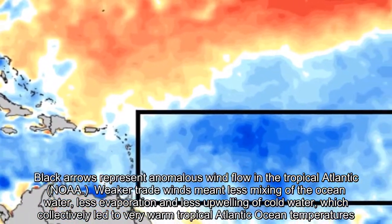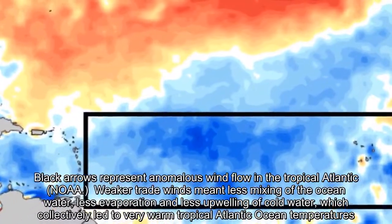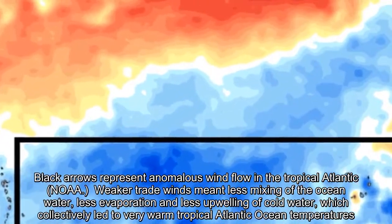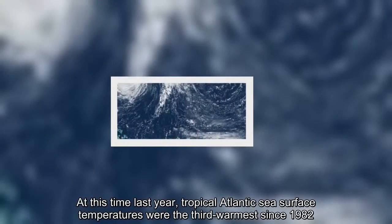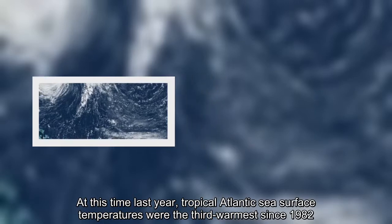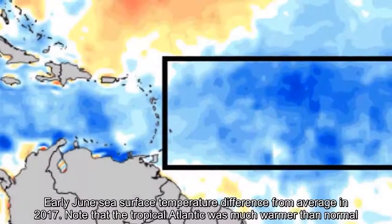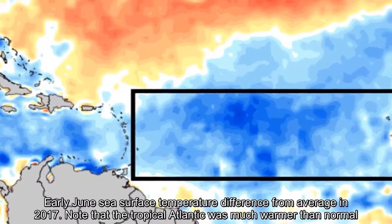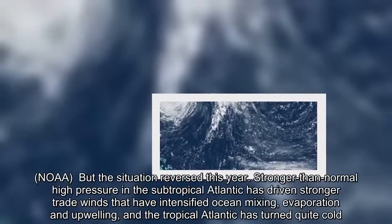Weaker trade winds meant less mixing of the ocean water, less evaporation and less upwelling of cold water, which collectively led to very warm tropical Atlantic Ocean temperatures. At this time last year, tropical Atlantic sea surface temperatures were the third warmest since 1982. Early June sea surface temperature difference from average in 2017. Note that the tropical Atlantic was much warmer than normal. NOAA.